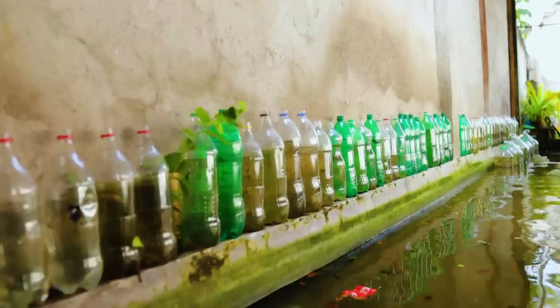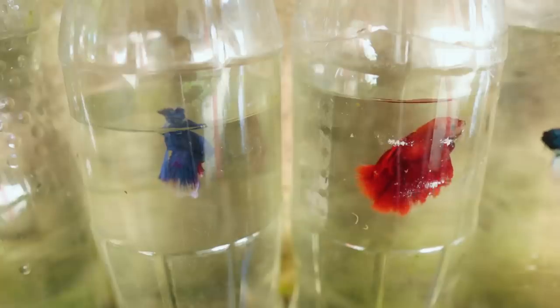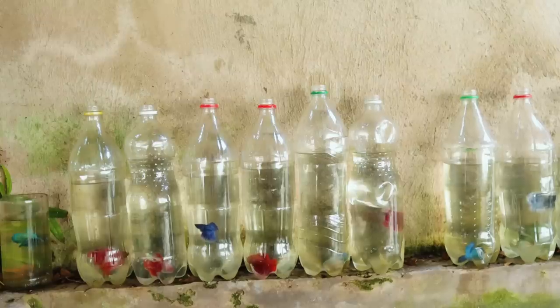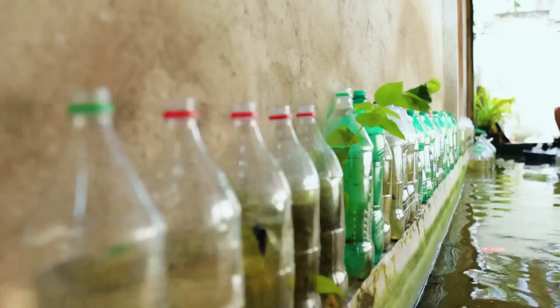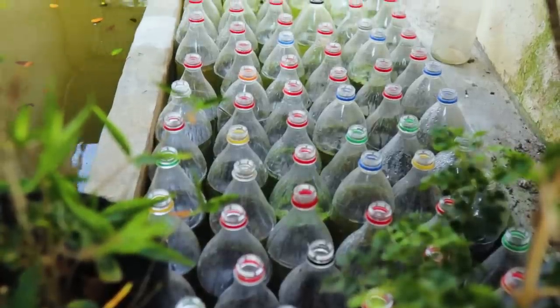So you will see that we have so many Bettas and they are all adult ones. And I'm surprised to see varieties of colors. You will see that these Bettas are really due for harvest because they are so beautiful. They have already molted and they have already displayed very beautiful colors. And you will see right here. Wow, we will just randomly select.